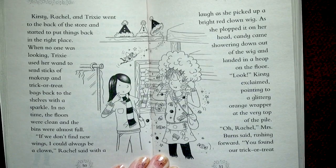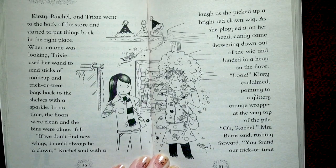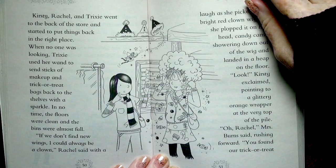"If we don't find new wings, I could always be a clown," Rachel said with a laugh as she picked up a bright red clown wig. As she plopped it on her head, candy came showering down out of the wig and landed in a heap on the floor. "Look!" Kirsty exclaimed, pointing to a glittery orange wrapper at the very top of the pile.